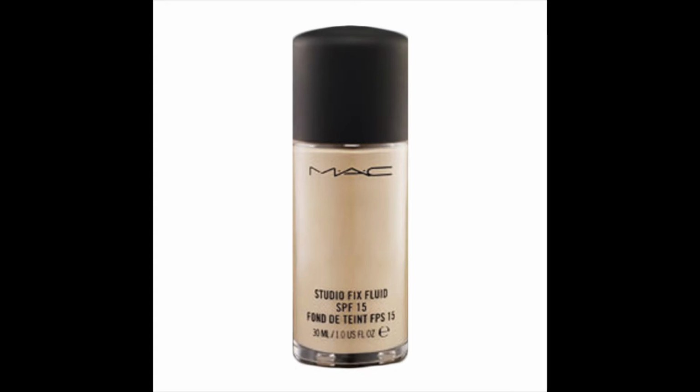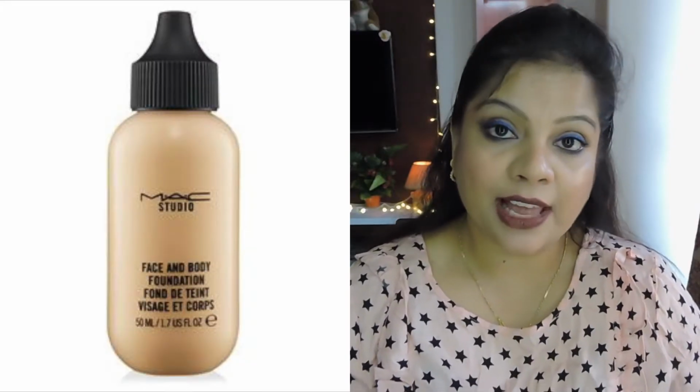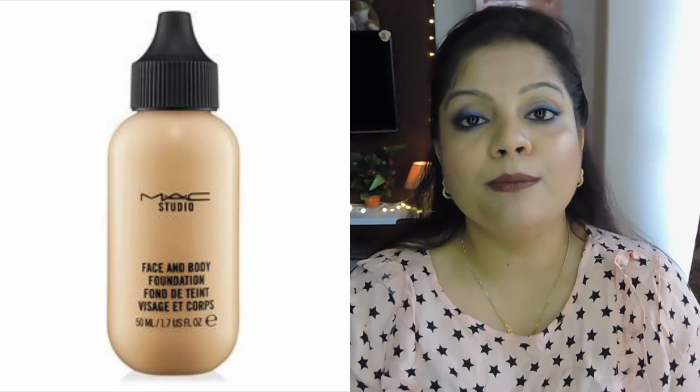They have foundations for specific events like photo shoots and flash photography. I think their Face and Body foundation is really good for flash photography. So if you're a bride-to-be, or you're just in a profession where you are doing photo shoots quite often, MAC Face and Body foundation is the one for you.